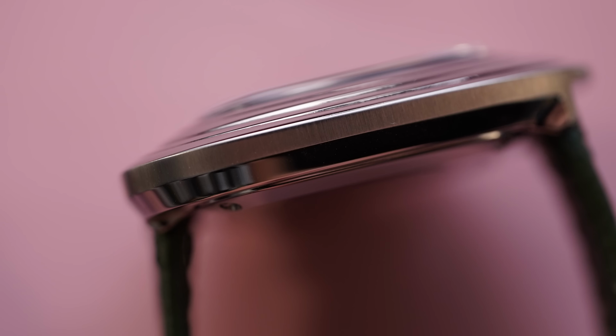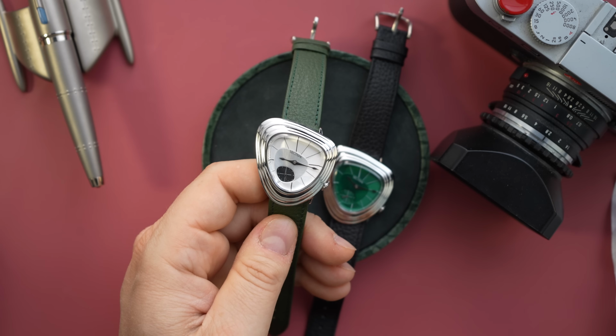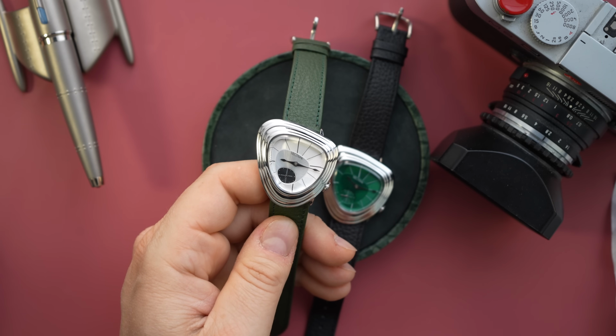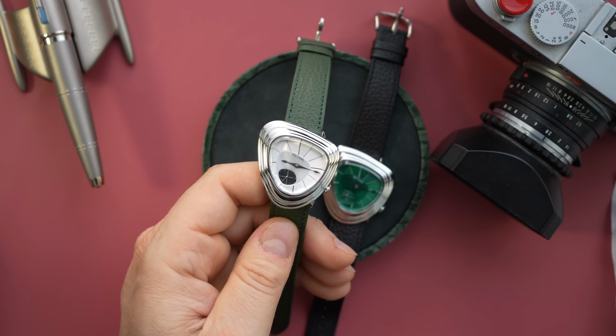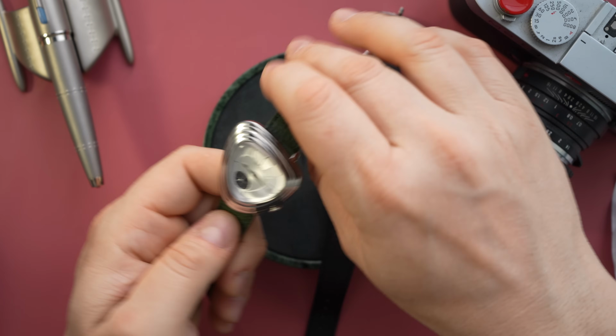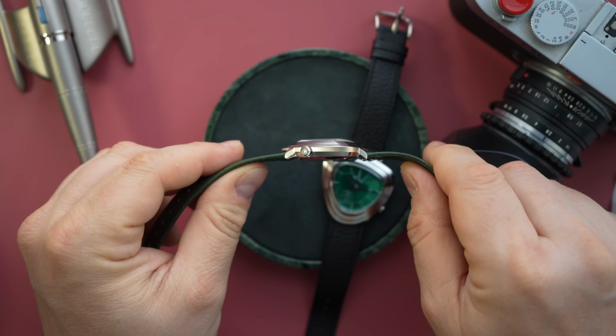You do get a sapphire crystal on here, and the sapphire crystal is, like I said, part of that case design. It's another step in that case. So that's the first step, that sapphire crystal, which sits really far off of the case. And then you go into the case and you have 4 steps into that case. It's really cool. It almost looks curved, but I don't think it actually is. When you turn it on its side, you can see that it's really not curved.